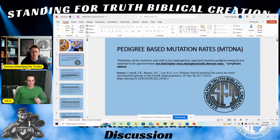So notice this. With a non-phylogenetic approach, namely pedigree analysis, meaning those are the mutations that we can see accumulate and be passed on in real time, rates are reported to be approximately 10-fold higher than phylogenetically derived rates. This is a paper from 2022. Pedigree-derived mutation rate across the entire mitochondrial genome. Okay, and that's specifically in the mitochondrial DNA. The Y chromosome mutates about 3 per generation. And again, the nuclear DNA, about 100 new mutations per person per generation.